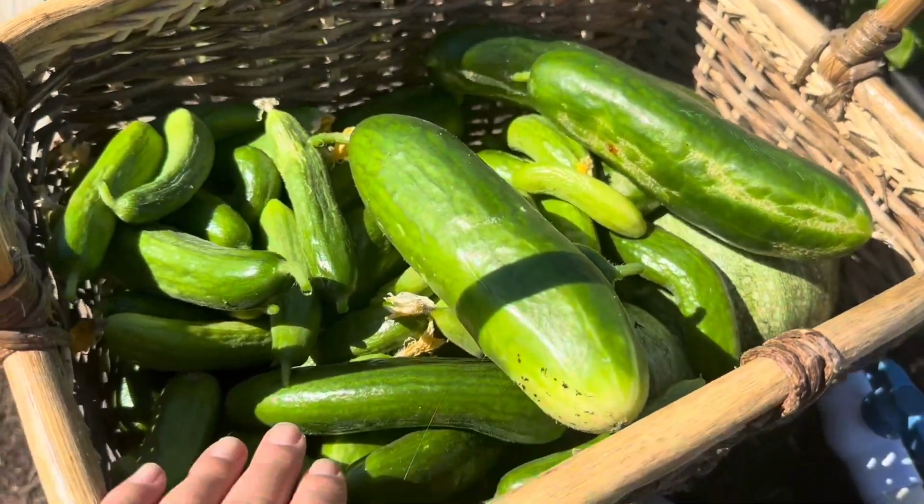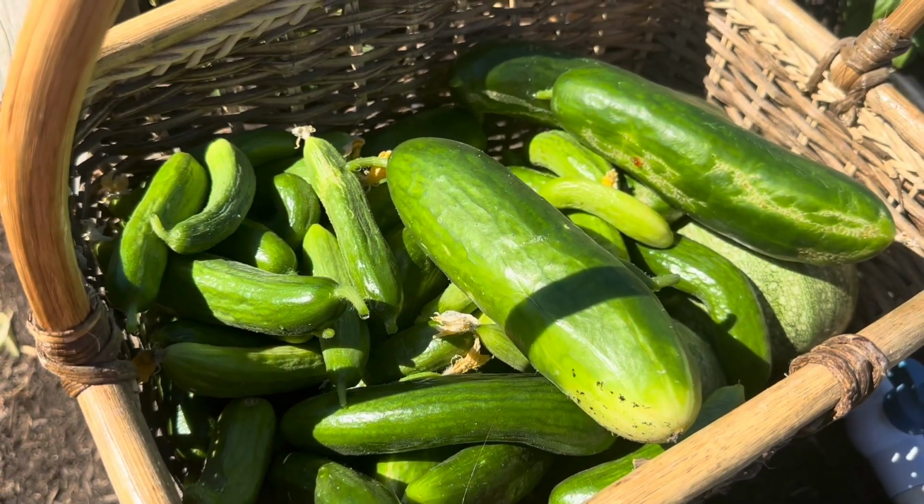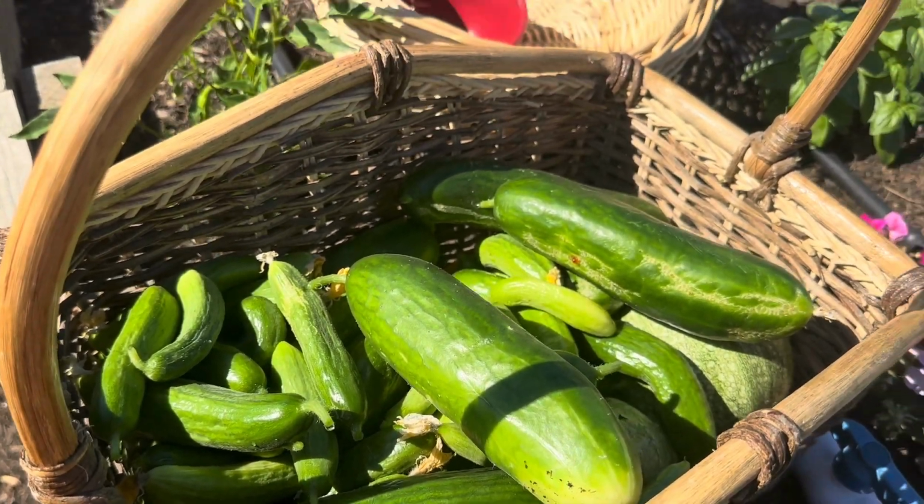We got a nice little basket of cucumbers, some for fresh eating, some for pickles. So this will make at least 3 or 4 jars of pickles.